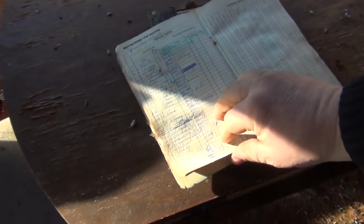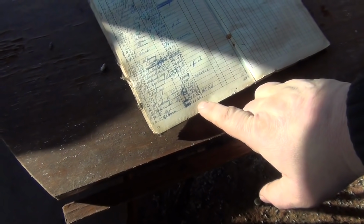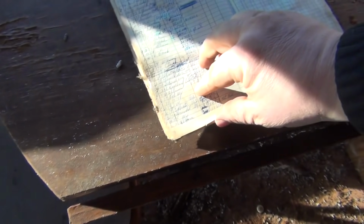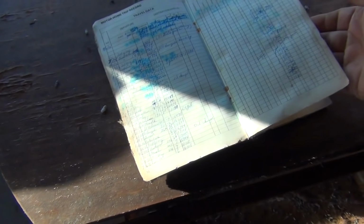Somebody kept a log on it. That's pretty cool. Last entry in the log was at 28,960, and that was in '79. That's cool. I don't think it's moved a lot since '79, to be completely honest.